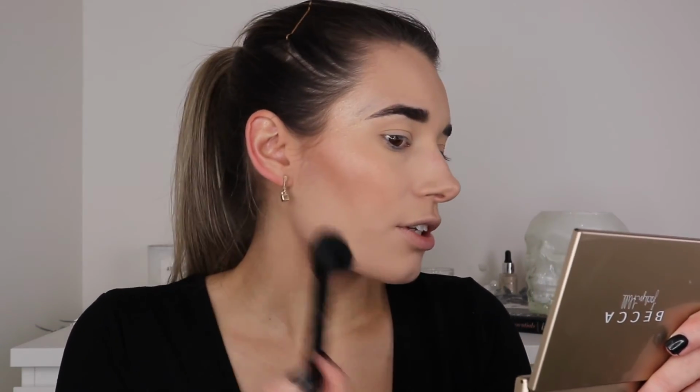But yeah, I just use circular motions, wipe it away, and then it just leaves a clean line and also kind of highlights right here too. But I don't like it to be too intense, so I try and wipe away as much as I can. And then since I did my highlighter, I like to take my stippling brush again and blend it through.